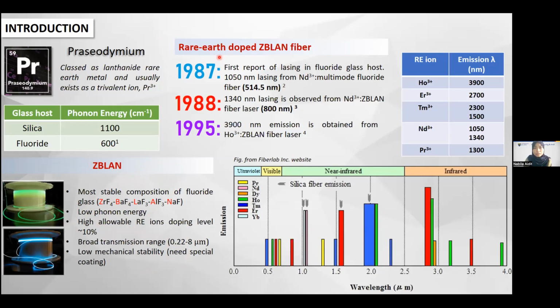A brief history of rare earth doped ZBLAN fiber. The first lasing in a fluoride glass host was reported in 1987. They managed to get lasing at 1050 nanometer from a neodymium multimode fluoride fiber. And a year later, 1.34 micron lasing was observed from a neodymium ZBLAN fiber laser. And in 1995, a 3.9 micron emission was obtained from a holmium doped ZBLAN fiber laser.